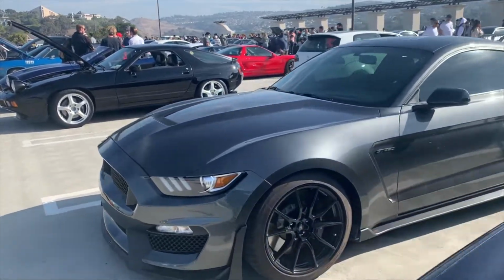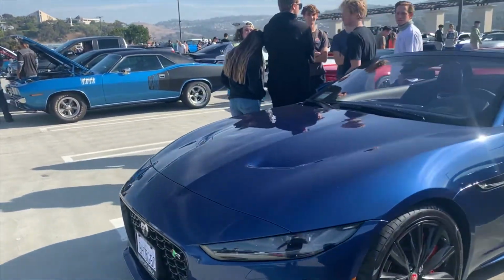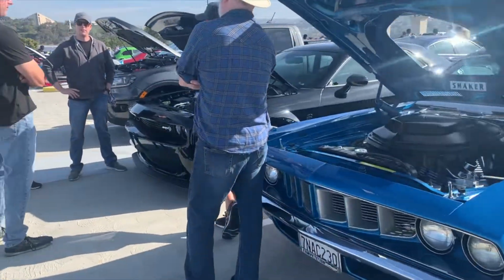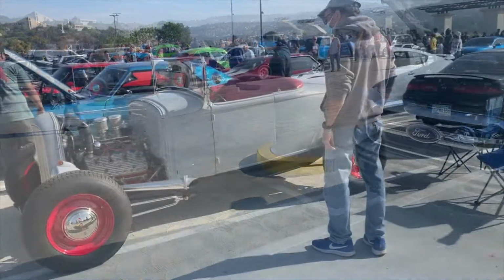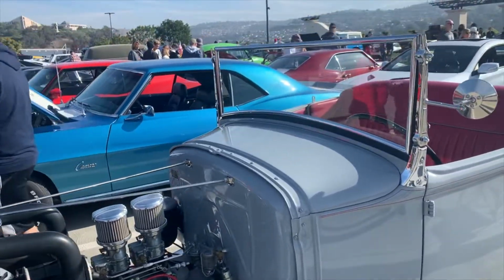Mercedes next to another Mustang GT350. Great engine in those, flat plane crank. Porsche. Jaguar. How nice is this? Really, really nice. 440 in the Barracuda. A Hellcat. Very cool 32. Love the fact it's got a flathead V8 in it as well. Those Edelbrock heads. Isn't that great?